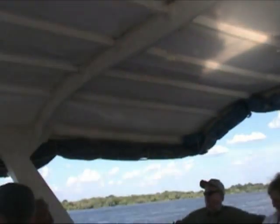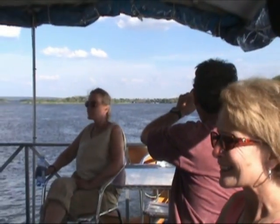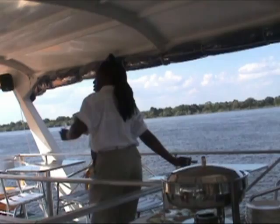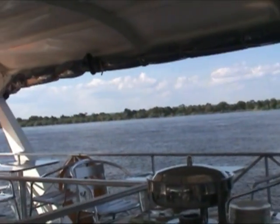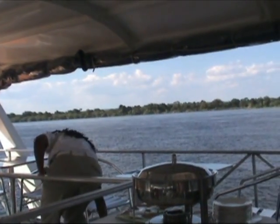So we're tied up on the Zimbabwe side of the river, and we're going to go up the river. The falls are way down here. You can see the spray from the falls. And on the other side of the river is Zambia. And it's the 4th largest river in Africa, next to the Nile and the Congo and the Niger River.